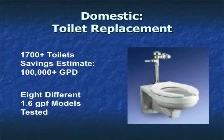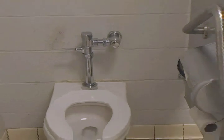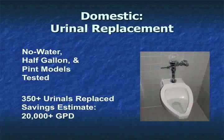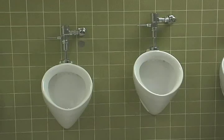We went through the campus and renovated something on the order of 1,700 toilets, from 3.5 gallons per flush to 1.6 gallons per flush. Unfortunately, we got into that project before the 1.28 gallon per flush toilets became available. It was a good project, excellent savings at the time. Following that, we went into a renovation of urinals, where we reduced again from 3.5 gallons per flush to 1/2 gallon per flush. We are in the IMA shower room area.